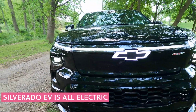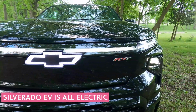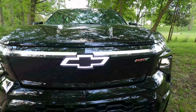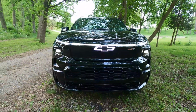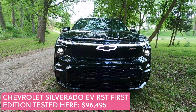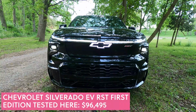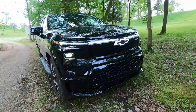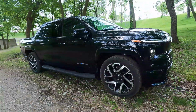It's notable for this light bar that spans the front hood of the Chevy Silverado. Ours is the RST edition. I'm going to tell you right now, prepare yourself for some shock. The sticker price on this is about $94,000, but it has a lot of features. It has a lot of benefits, a lot of advantages. And if you're not spending several $100s a month on gas, you might see that as a benefit as well.